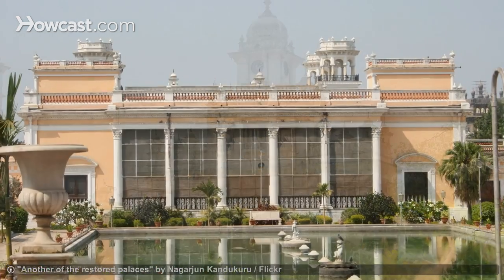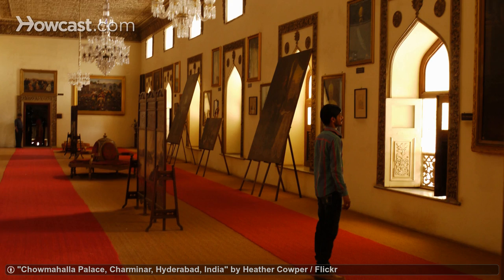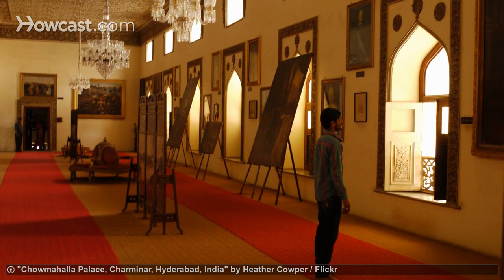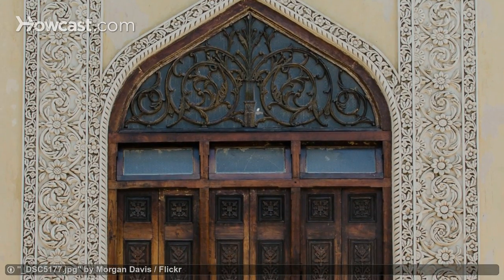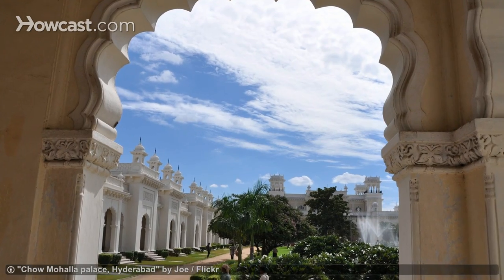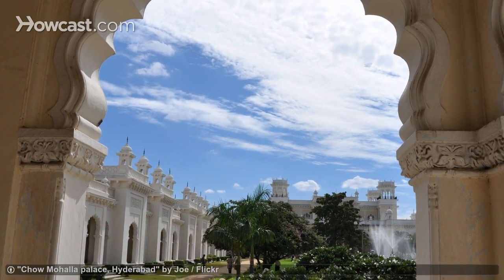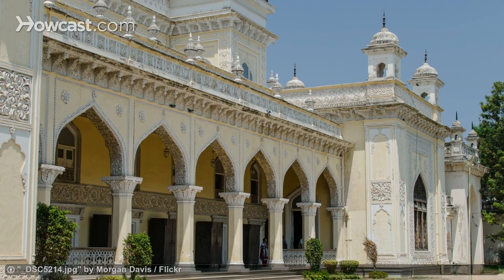You can also visit the Council Hall, and if your timing is right, see an exhibition of the palace's old treasures. Originally, the palace grounds covered 45 acres, and though only a fraction still remain, you're sure to be stunned by the Chowmahalla Palace's grand architecture and regal beauty.